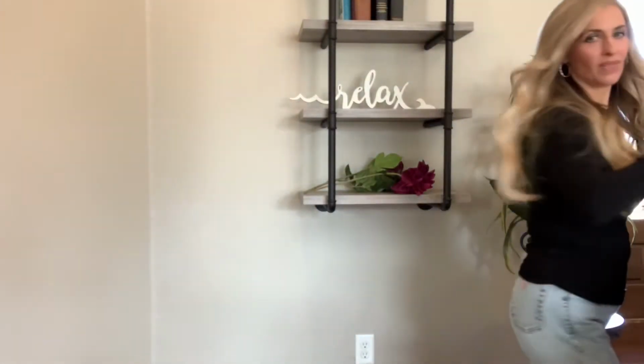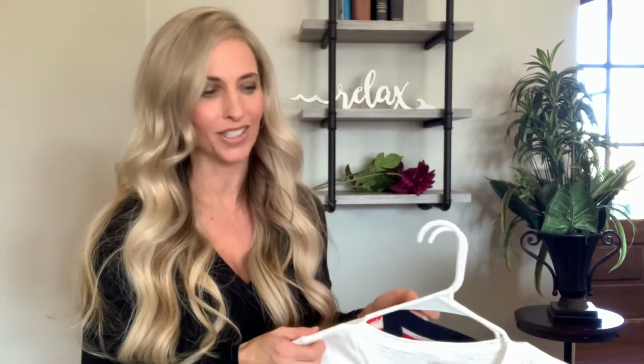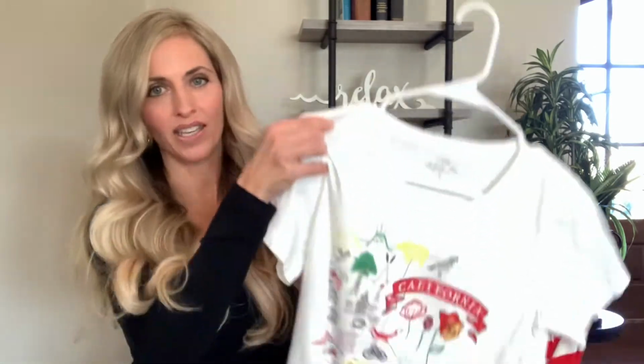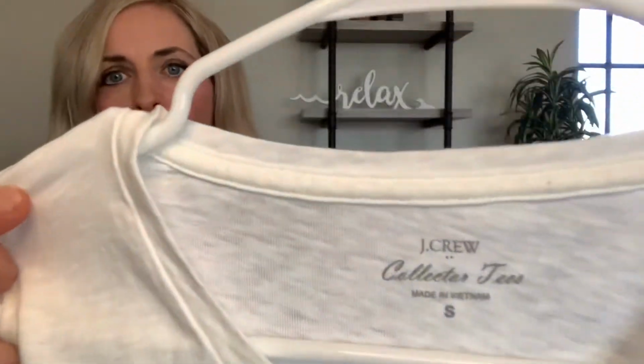Then I got this. I think sometimes when I go from shopping at the bins a lot to shopping at the regular Goodwill, I get a little bit of bins brain, and sometimes I pick up things that I probably shouldn't, and they would be great at the bins where I might pay $0.25 and make $10, but I'm not sure about here. This was a J. Crew collector's tee, size small. It says California, and I think it will sell for about $12.